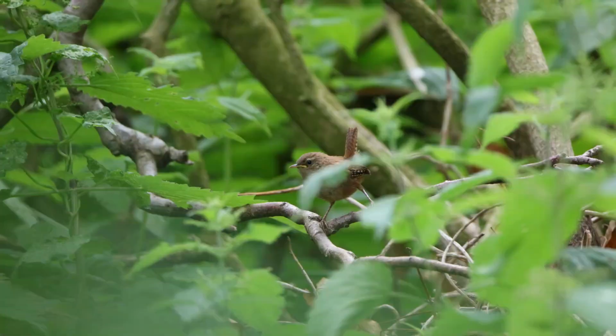And then finally the wren. Now I heard the wren singing and calling, and so that meant I knew it was in the bushes, and I just took a photo of it. There is a leaf cutting through the middle of the wren, but we're just going to pretend that's not there. And here are the wren photos.